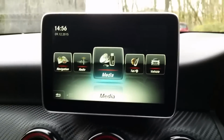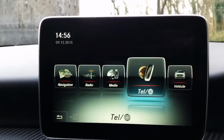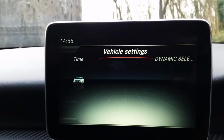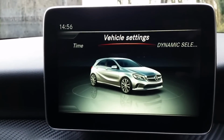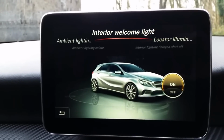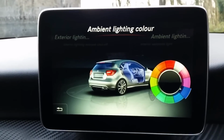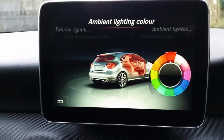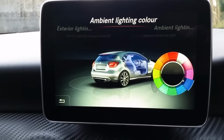Definitely wouldn't change it. All the media functions, from the vehicle settings, telephone, radio, satellite navigation. There are some seriously bizarre options on this vehicle. Obviously then with the vehicle settings, illuminator, the brightness of the colours, and a chart to change the colour yourself, there's just too many options here. That's just ridiculous, but I'll keep it on blue.